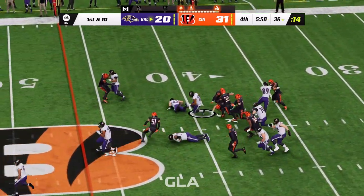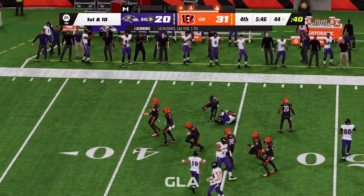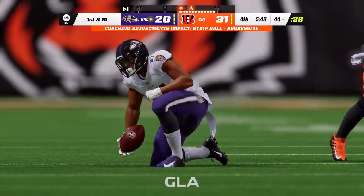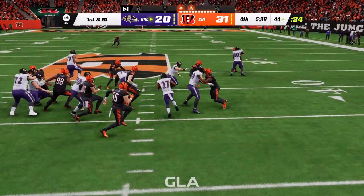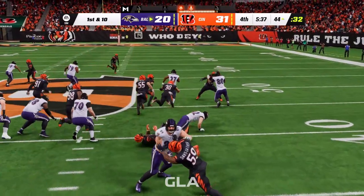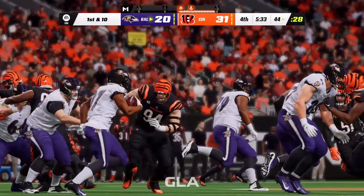On 1st and 10, it's Dobbins. And some space here. And taking it across midfield and inside the 45. 143 yards rushing for him now as his big night continues. He continues to have a big night here under the lights carrying the football.